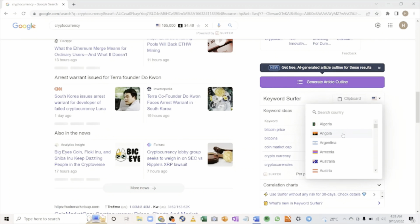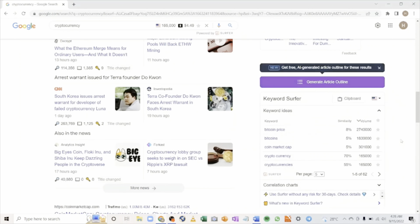you have to select the country you are targeting. And of course, the country you are targeting is the United States. Or instead of scrolling, just type United States to bring it up, then click on that. So all the results it gives you are the statistics of the US, because your focus is on America, not any other country.